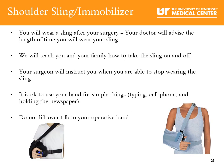Shoulder sling, shoulder immobilizer. You will wear a sling after your surgery. Your doctor will advise the length of time you will wear your sling. We will teach you and your family how to take the sling on and off. Your surgeon will instruct you when you are able to stop wearing your sling. It is okay to use your hand for simple things, such as typing, holding a cell phone, or holding a newspaper. But remember, do not lift over 1 pound in your operative hand.